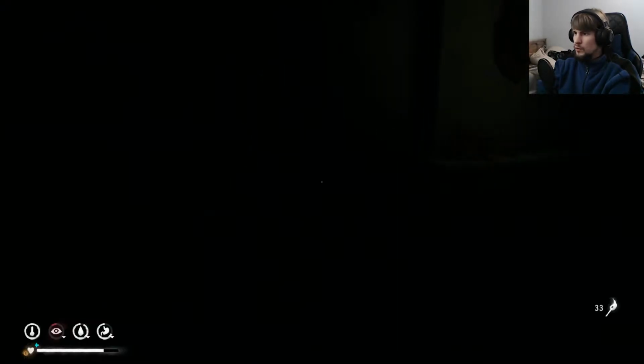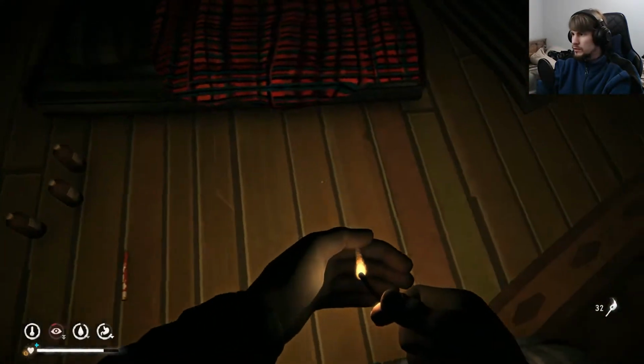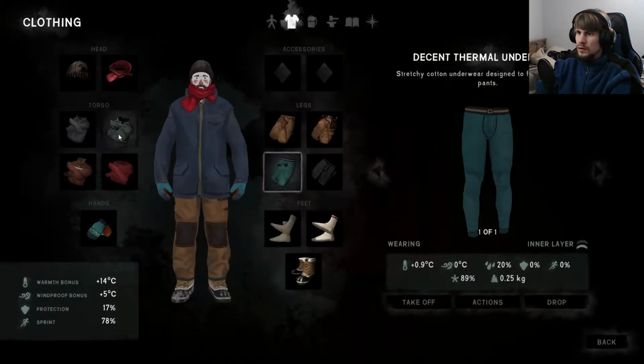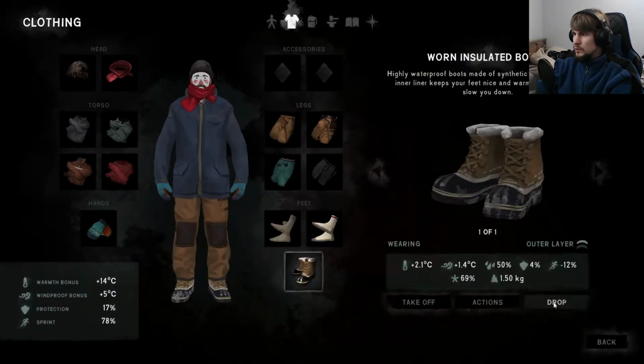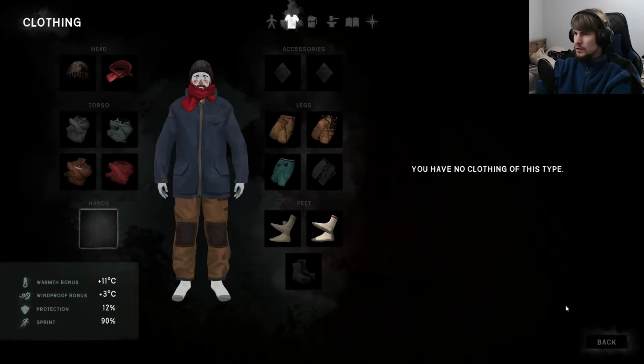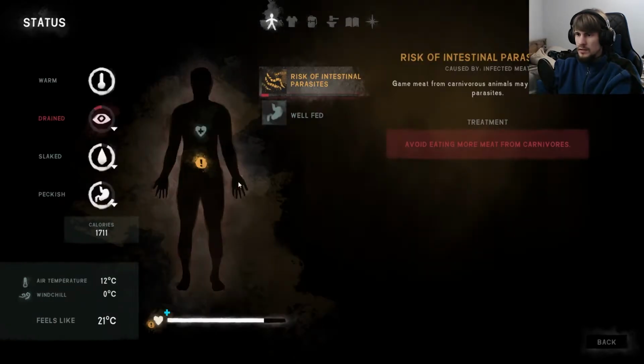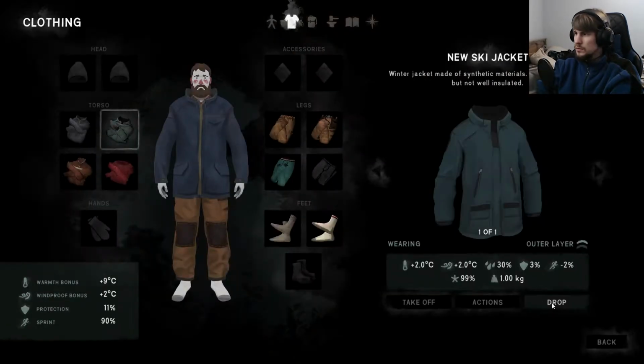So I'm going to use one more match. It is probably pretty wasteful of these, but I think we should be alright with what we've got, and we still got a lot more places to look through, too. Okay, so you know what? I think we'll drop that right there. Drop those right there. Drop that. Drop that. This feels like 21, so actually we can lose a bit more, too.